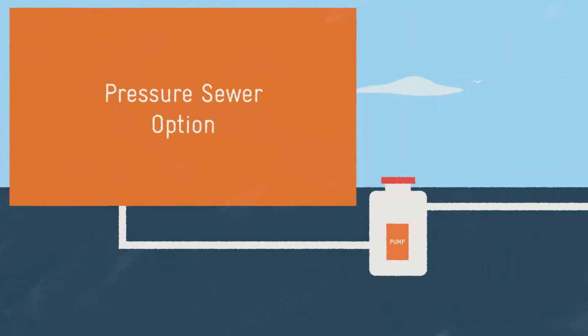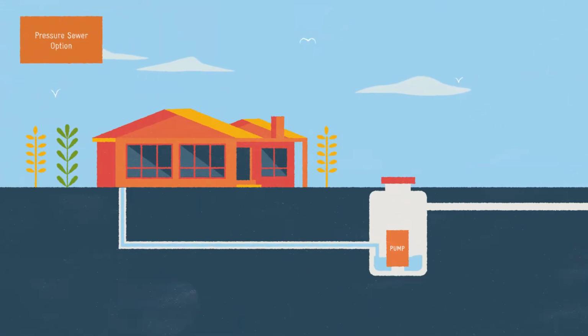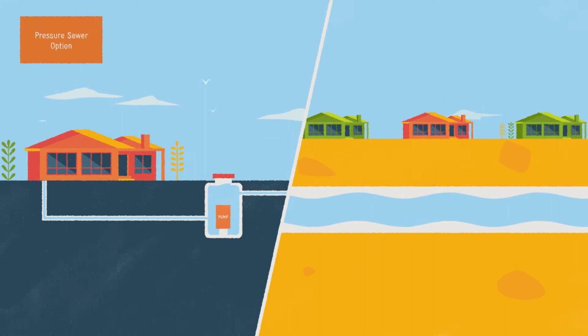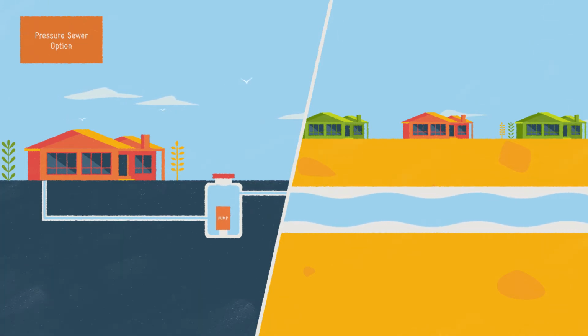Now, let's talk about the Pressure Sewer option. Those properties that cannot contain their wastewater on site would have new pressure sewer infrastructure installed on their property, which would be connected to new underground pipes in the street. These pipes would then transfer all the wastewater away to one of Melbourne's major sewage treatment plants. The pressure sewer pumps would be designed such that they have redundancies to cope with power outages of several days.